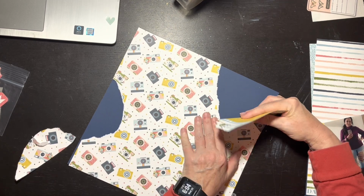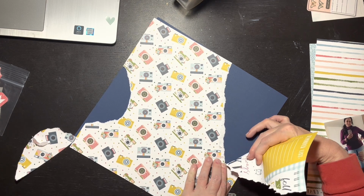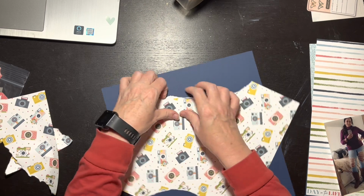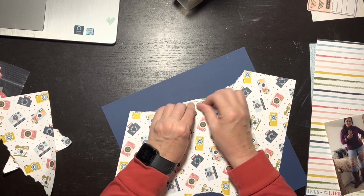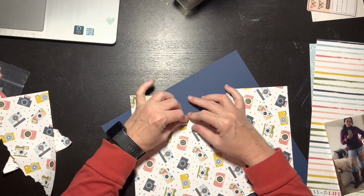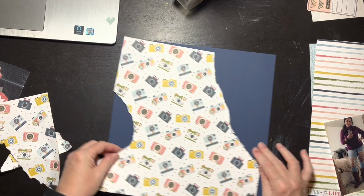Now, just so you know, the way I control a tear, as good as you can control a tear, is I tear real close to my fingers. I kept my fingers close to where I was making the tear so I can guide it. And that's what I did. And then now I'm just curling up the edges of these little torn areas. I almost think you kind of have to.